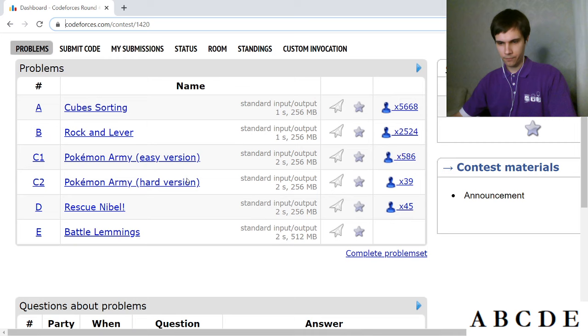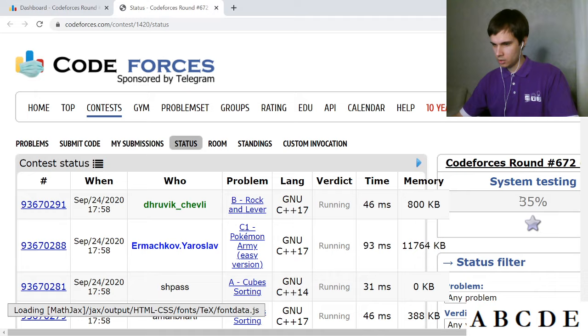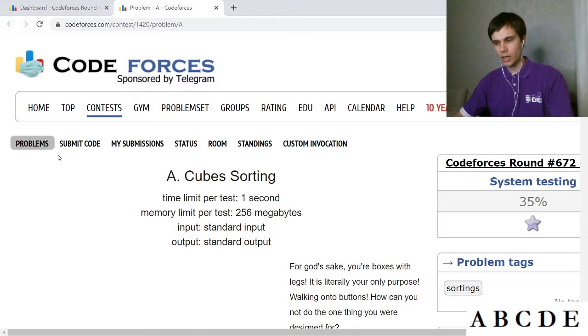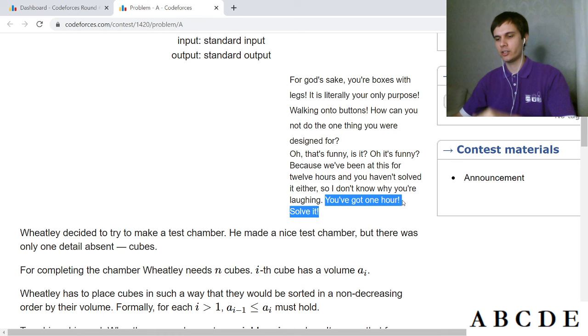All right. So here we are. We had five problems and one of them had two subtasks. And well, let's just solve the problems and then we'll submit after this test is over. Yeah, it's stuck at 35% for quite some time. Whatever. Let's go. I don't care about the time or anything. I can even take my time to read this, even though obviously it makes no sense for me to read it if I'm in a contest. For God's sake. What? I've got 1 hour. Okay, fair. Hopefully I can solve it faster than in 1 hour.